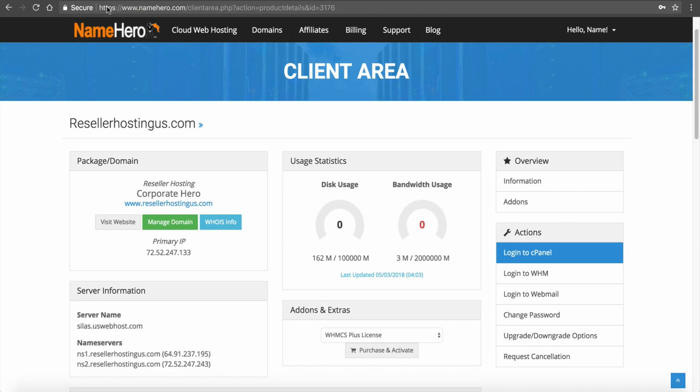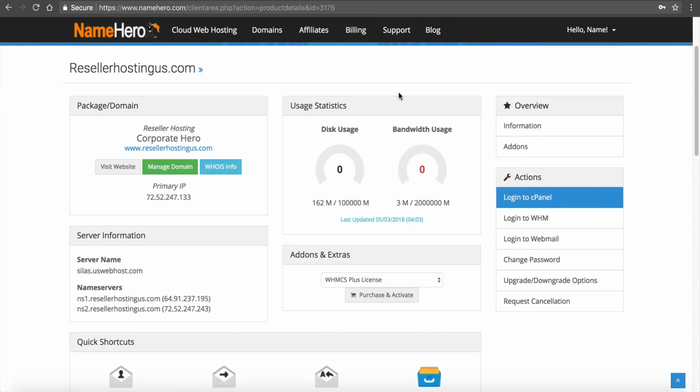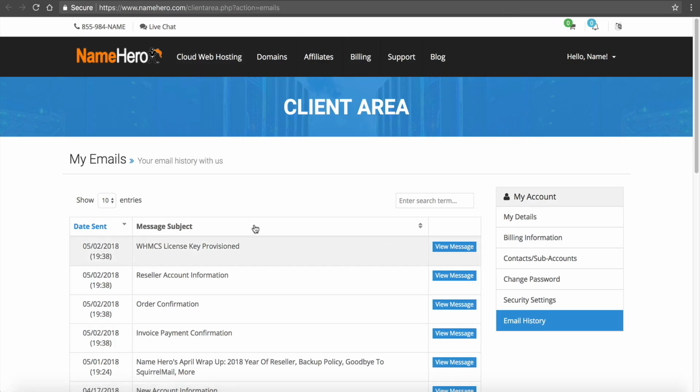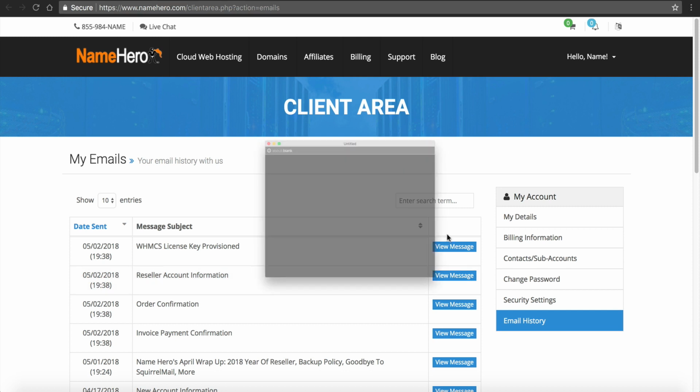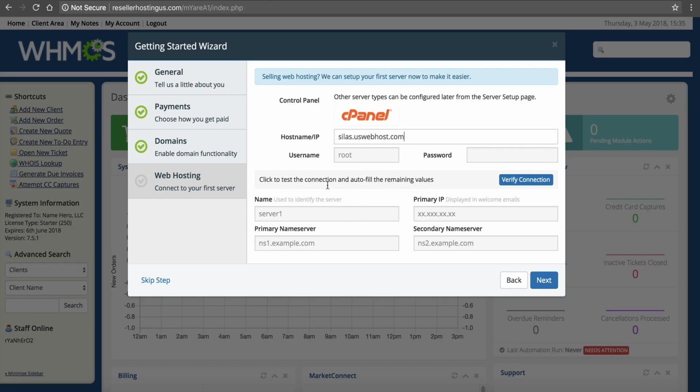And then we've got the username of the account, which is going to be found in our welcome email. If you don't have the email, we always archive all this stuff. And right here in reseller account information, you should be using this anyways to help you set up everything. I'm just doing this in a private window because I don't want to expose my password on the video. So I'm going to copy this. And again, this is just your username and password that was assigned to your account.